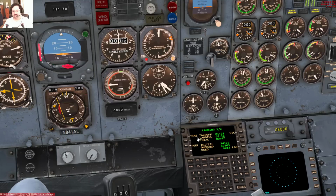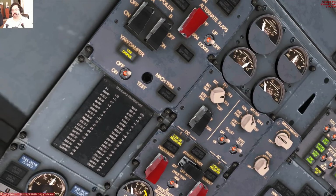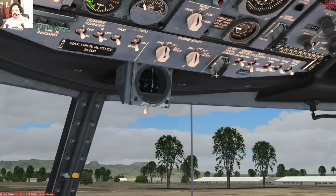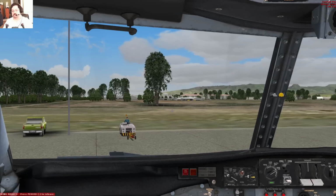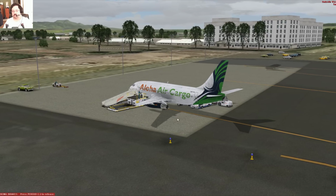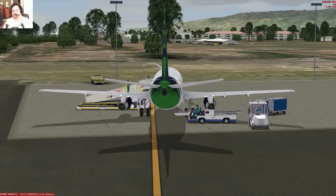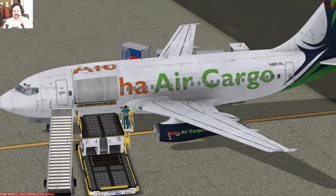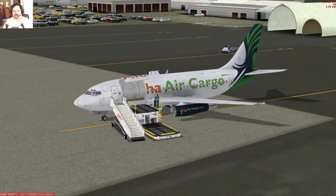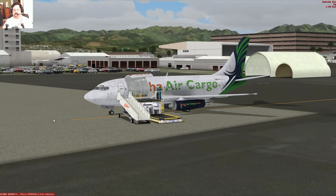Okay, that's good. We'll probably need to refuel here before we go back to Kahului, if we're doing that. That should be fine. Big doors opening up, and a little one at the back there. And that's a short flight from Kahului over to Honolulu.